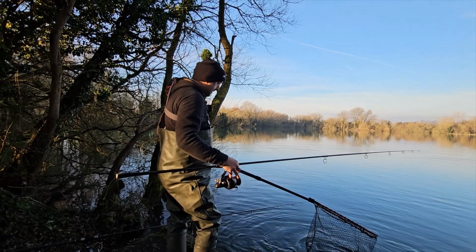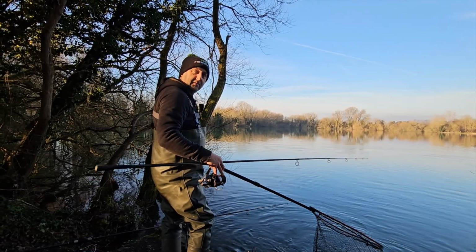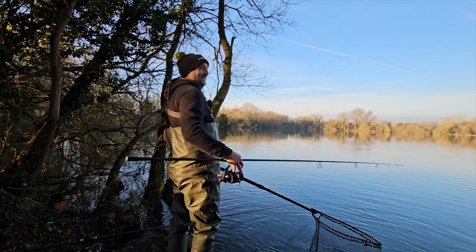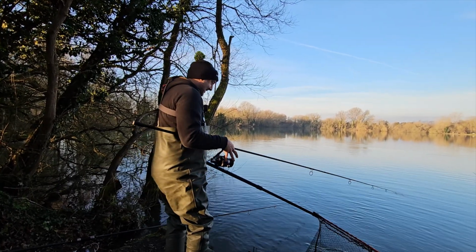Top angling. I saw that rod tip go, see I was on it before the alarm even went, before the Delkim even realised I was on it. Mark, see that little twitch? Straight on it.